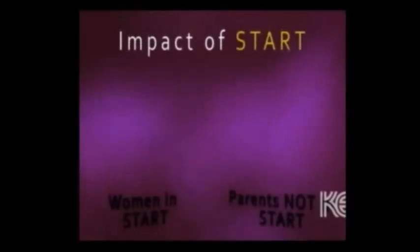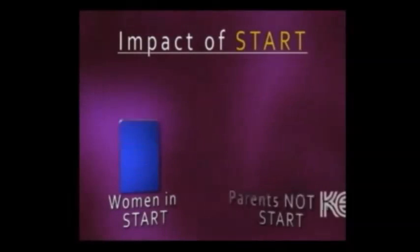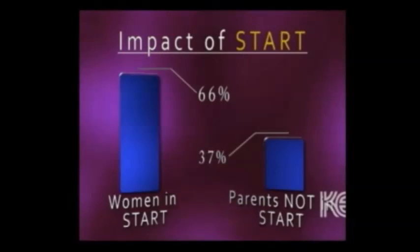The real testimony to the impact of the program are the numbers. Sobriety rates for women in START are almost 70%, almost double that of parents not in START. Children in START are 50% less likely to enter foster care.